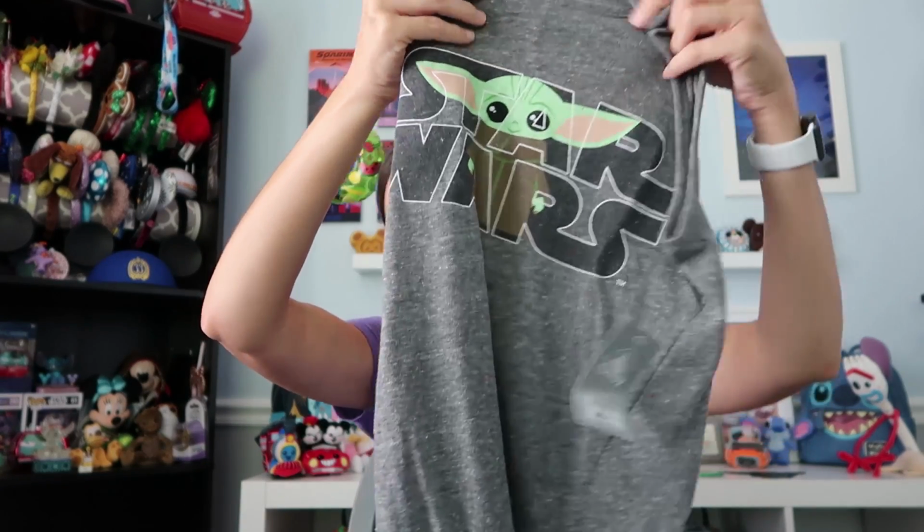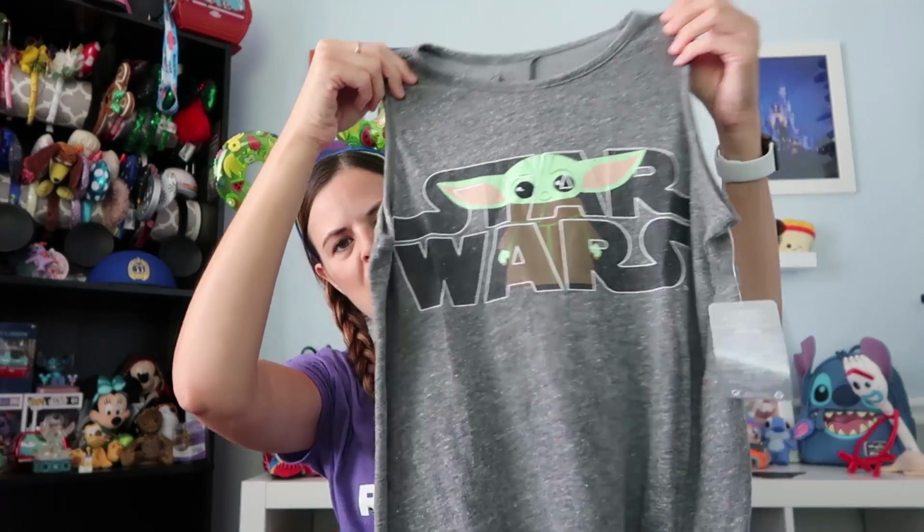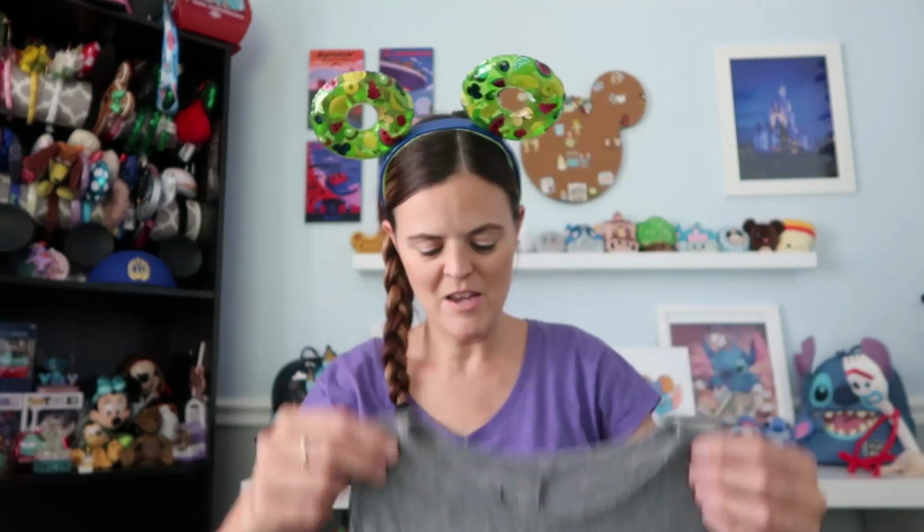But anyways, I thought this was super cute. And I have a couple pair, actually 2 pair of Baby Yoda ears that are gonna go great with this tank top, and I can't wait to wear them. Of course, I've still got my Baby Yoda mask, so I'm all set, Baby Yoda. Alright, so there's the first tank top I had to get.